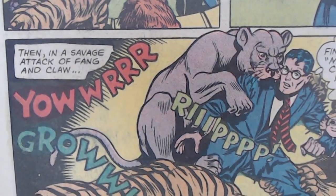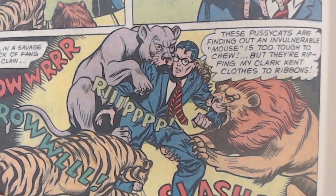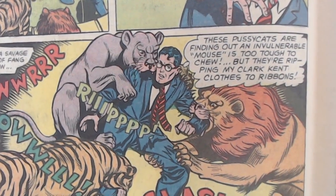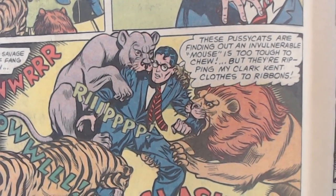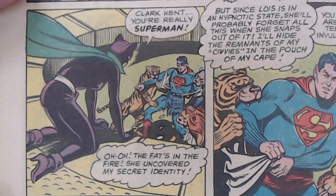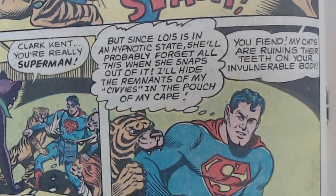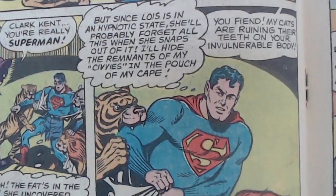Then, in a savage attack of fangs and claws, roar, growl, rip, slash. Oh man, that would have been nasty if it wasn't Superman. These pussycats are finding out an invulnerable mouse is too tough to chew. But they're ripping my Clark Kent clothes to ribbons. Clark Kent, you're really Superman. Uh-oh, the fat's in the fire. She uncovered my secret identity. But since Lois is in a hypnotic state, she'll probably forget all this when she snaps out of it. I'll hide the remnants of my civvies in the pouch of my cape.